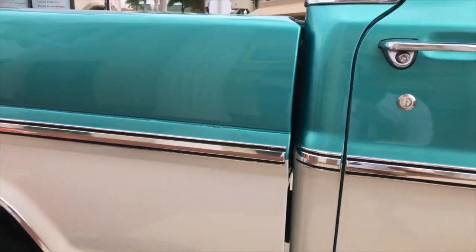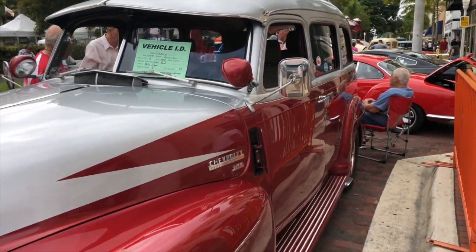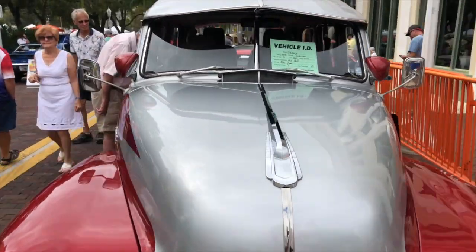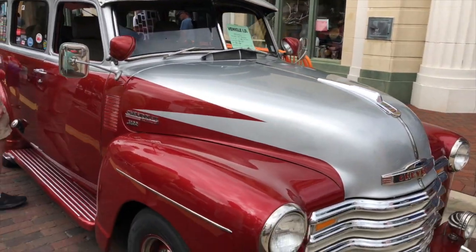Who got it? Very nice, very nice. Right down there in front. Yep. Chevy Suburban, theme songs from movies. I just need to know what it is. 3100. Nice paint job. Anyone? Thunderball!